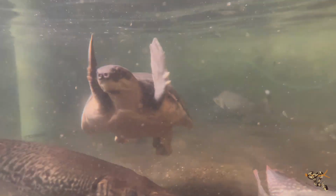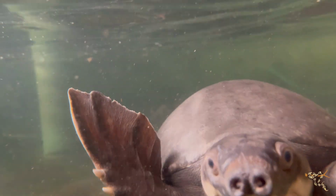It's pretty soft to the touch, but they have a domed shell or carapace like other species of land turtle or box turtle as well. So really, really interesting. It's a two-time rule breaker. Let's be honest here with these guys.